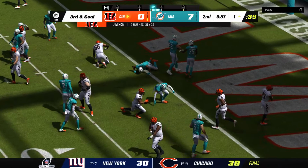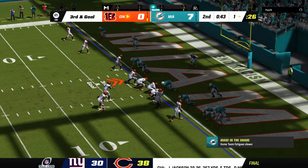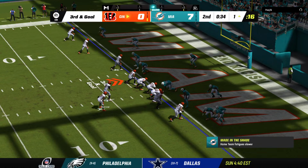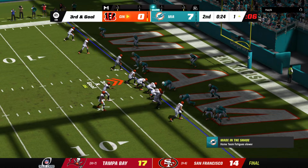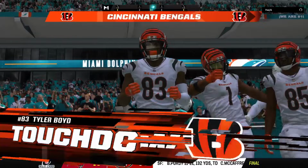A gain of 3 last play. This time they double it and pick up 6. This is a big play in this wild card matchup facing 3rd and goal. Now it's Burrow. And that'll be caught. Touchdown, Bengals. It's Tyler Boyd.